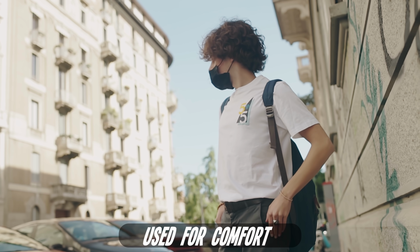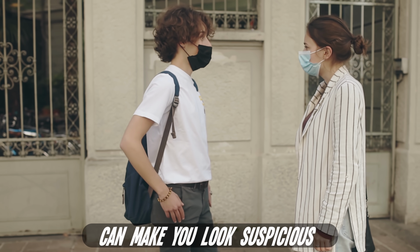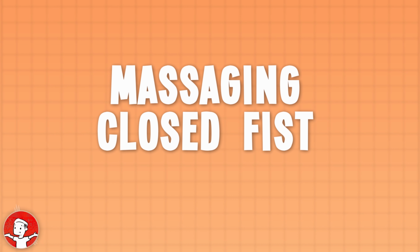Hands in pocket. This is usually done out of comfort. However, it is important to note that this can make you seem more suspicious and will tend to cause people to trust you less.